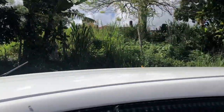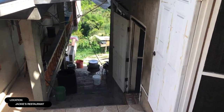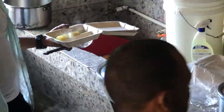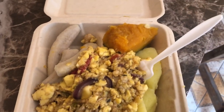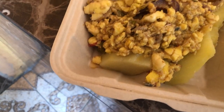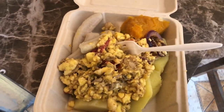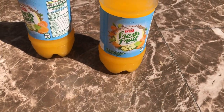I'm in Spalding's still, and I'm getting breakfast. Okay, this is what I got here. Banana. Pumpkin. What is this? Oh, onions. Okay, I bought this to drink. I need to get my nails done. This is embarrassing.